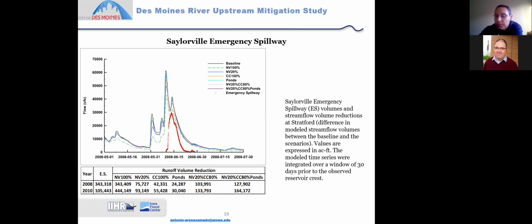And here there is an interesting point. You might remember that I said before that as far as annual peak flow reduction, the MV 20% and the cover crops were somewhat comparable, with the cover crops perhaps performing a tiny bit better. However, when it comes to volume reduction, at least based on these integrals that I'm presenting here, the MV 20% does clearly better than the cover crops 100%.